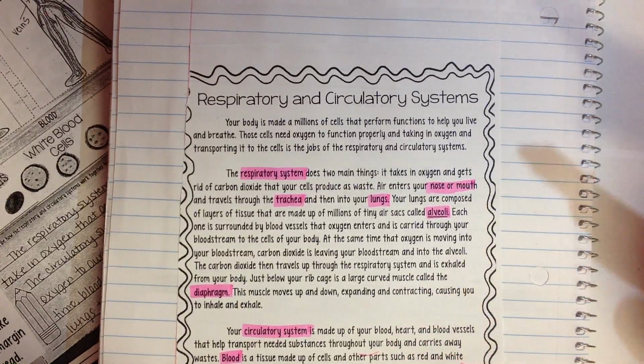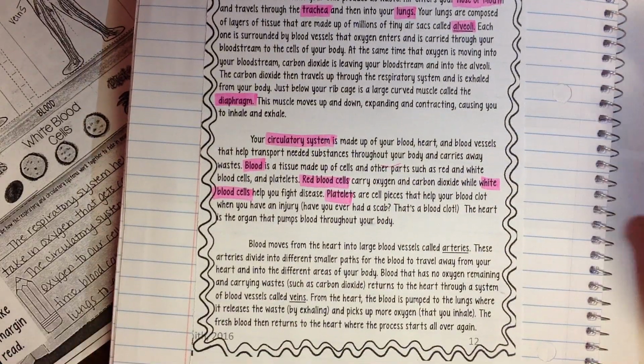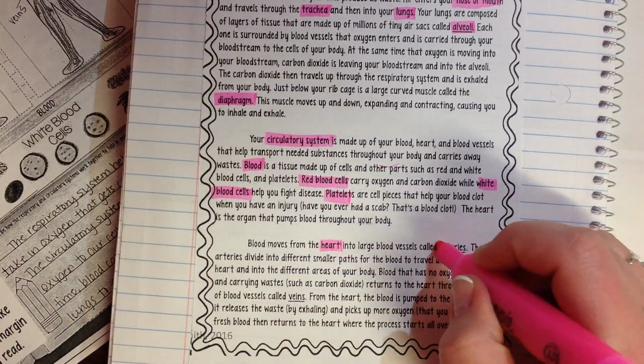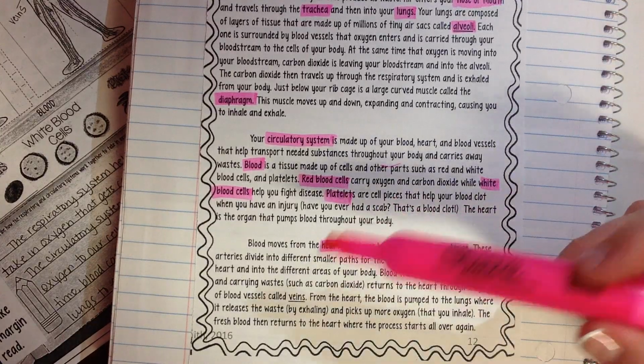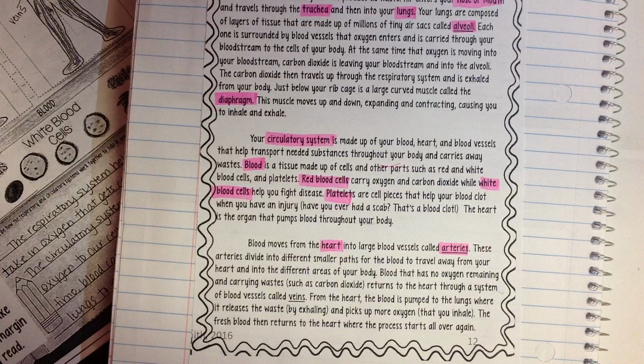The heart is the organ that pumps blood through your body. Blood moves from the heart into the large blood vessels called arteries. So from the heart, into the blood vessels, and the big ones are called arteries. These arteries are divided into different smaller paths for the blood to travel away from your heart and into the different areas of your body.